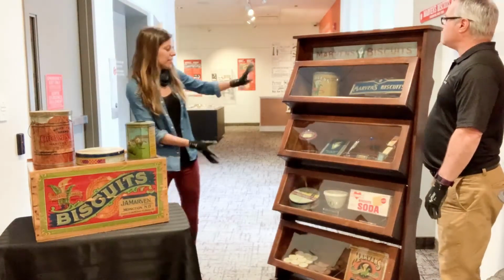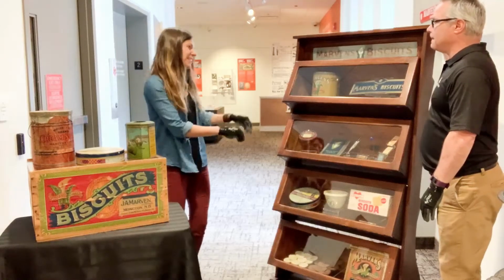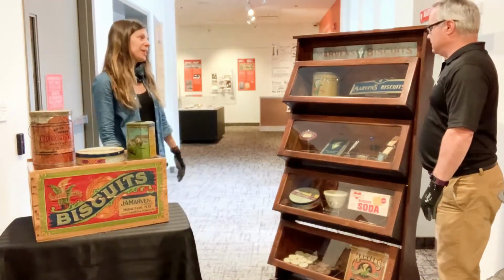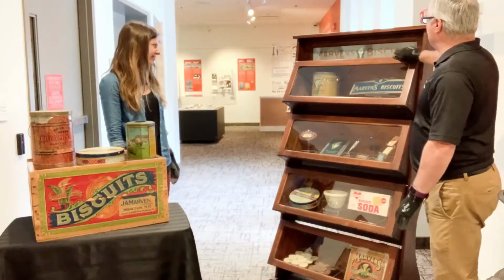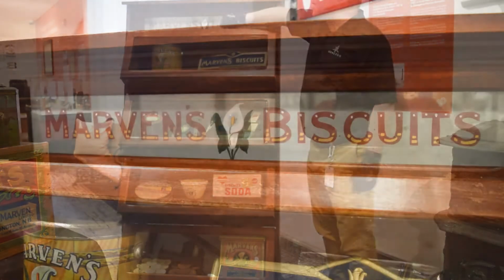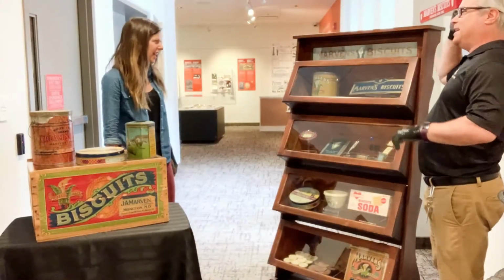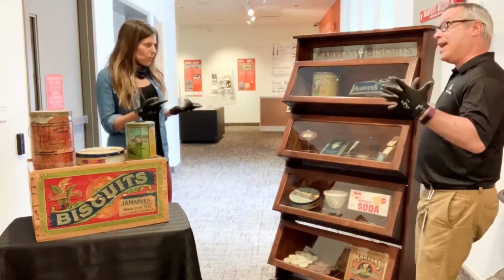OK, d'accord. Fait que ça, c'était dans le magasin comme tel. Puis les gens pouvaient aller puis choisir un petit peu des exemples de leurs produits. That's right. So what's really cool about this is it actually has the fiberboard sign under that glass and plexiglass of the Marven's biscuit with the hand-painted white lily brand, which is the big brand for Marven's.